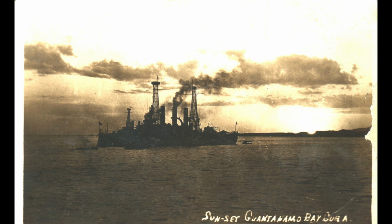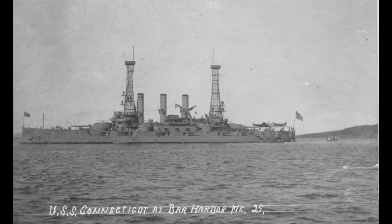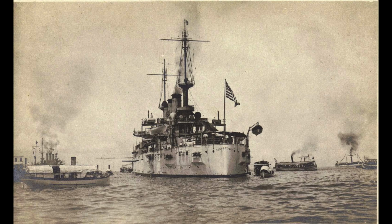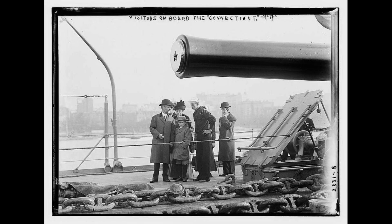Connecticut was laid down on March 10, 1903 at the New York Naval Shipyard, and launched on September 29, 1904. She was commissioned on September 29, 1906, and her first captain was William Swift. Connecticut was a powerful warship for her time.